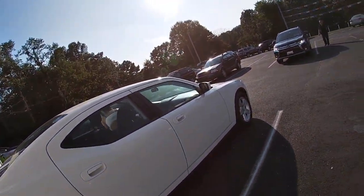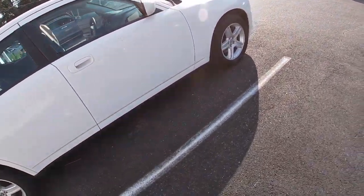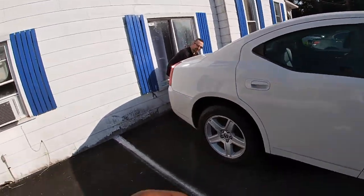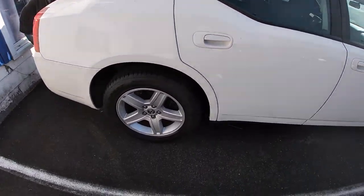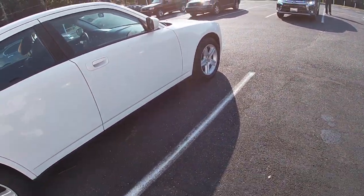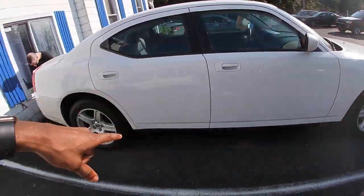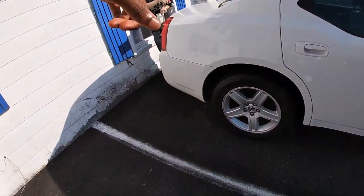What do you think? I like it. Find me a V8 Charger. 41,000 miles on it for 9 grand. Right, you know. So with this, since it's a package, it doesn't come with the spare tire?